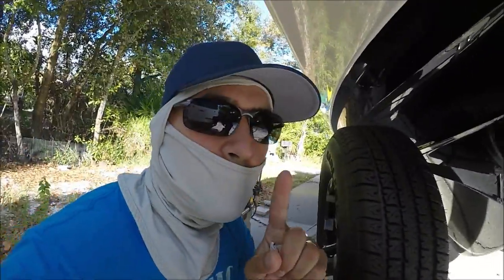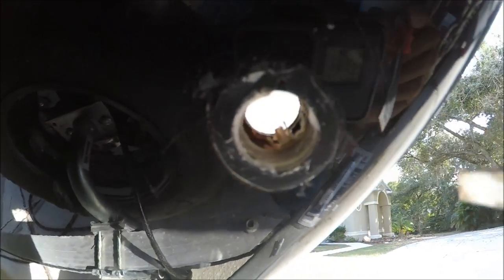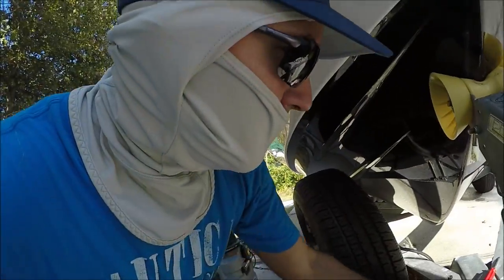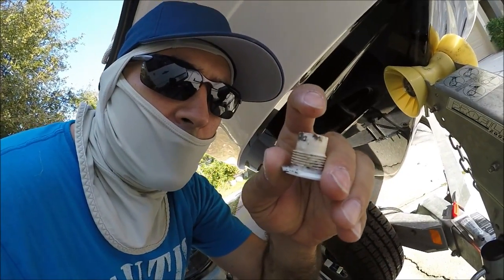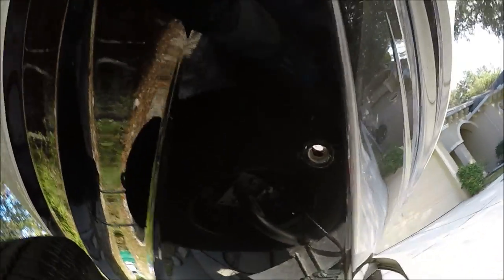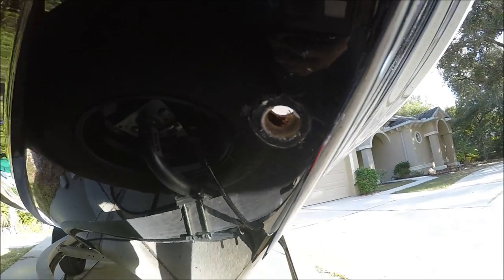Look at the gap. Look at the gap in between. That's what we want to fill up here, that gap. And then later put the plug on. So that's a huge gap there. This only covers a portion of the hull. There's about this much that is seeping into the hull. So if you see there, it's almost like a half an inch.